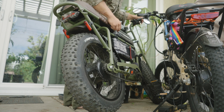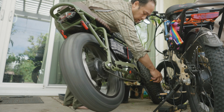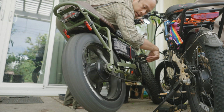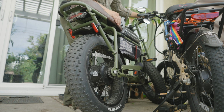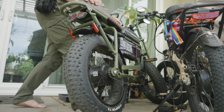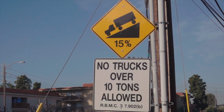It's 27 miles an hour. And now it's on high. 27 miles an hour. Honestly, they all sound the same. You have to feel the power yourself. All right, so this is the hill test. This is the 15% grade test.